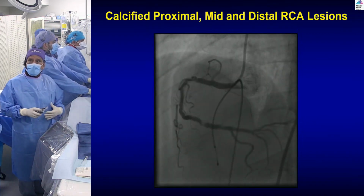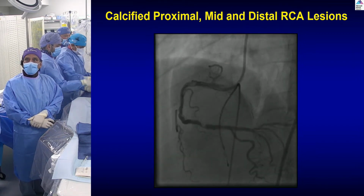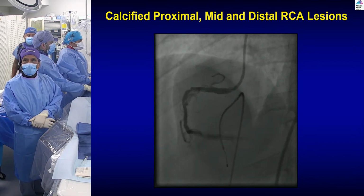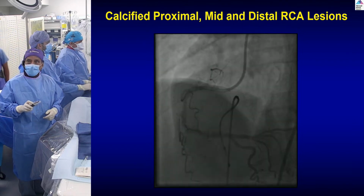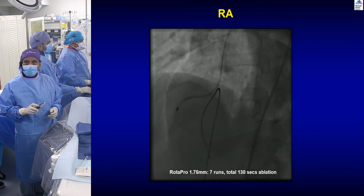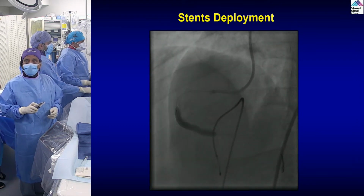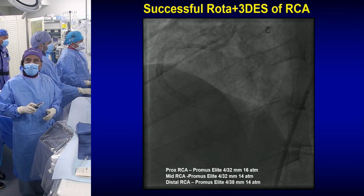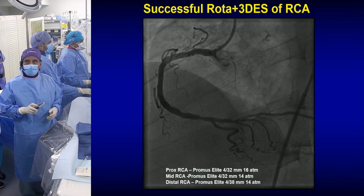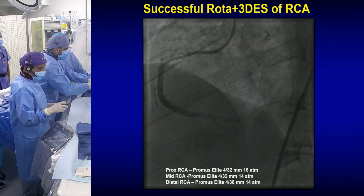Look at this one. This was done about a few weeks ago. Multiple calcific lesions in the proximal, mid, and distal RCA. Very calcified, you see that. And Anu did the rota burr with 7 runs with a 1.75 burr, ablation time of 130, post-dilated, and then put in 3 Promus drug-eluting stents. Made the artery fantastic. So this is where we are, and now we are going to show what we are doing today.